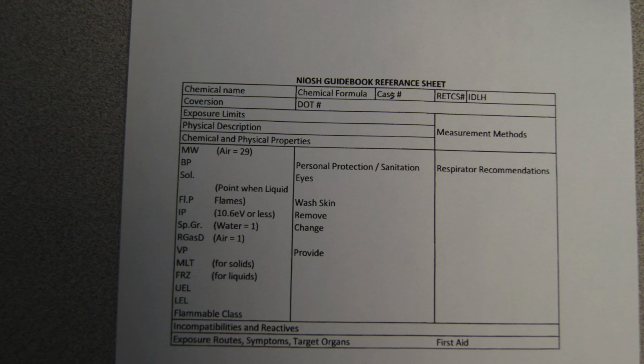Then it goes to a physical description. I've always wondered how they come up with these physical descriptions, especially for like hydrogen cyanide. It smells like bitter almonds. I think what they did was they had a syringe of amyl nitrate ready to go, and they exposed a guy to hydrogen cyanide, and they said, "Tell us everything you know about it."